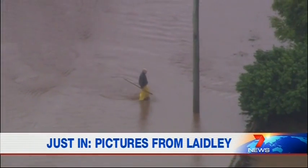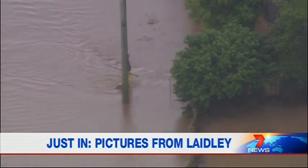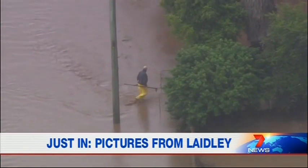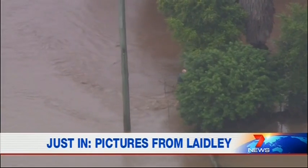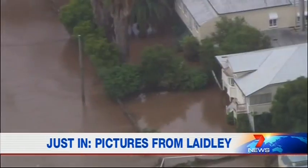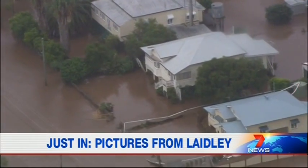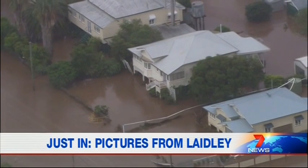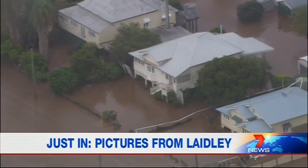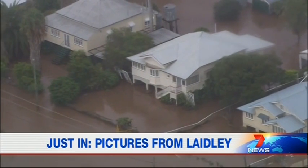But we can see one of the residents out there. It just gives us an indication of the depth of the water flowing through there at the moment, and as you mentioned, Sharon, nowhere near the ferocity of flow that we did see last year, which of course caught so many people by surprise. They were unaware during the night. So that is one good thing, that it's not that fast, and they certainly have plenty of time and plenty of warning to be able to get out to evacuation centres in that Lockyer Valley area.